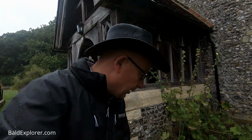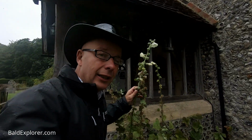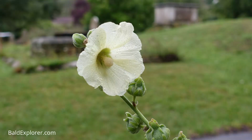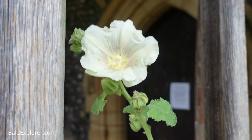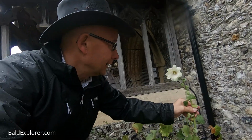Here we go. I'm trying to grow these in my garden. They don't seem to be... They've fallen down, I think, these. These are hollyhocks. I love hollyhocks. They are, for me, the quintessential English country cottage garden plant or flower. Here's another one. I just absolutely adore them.